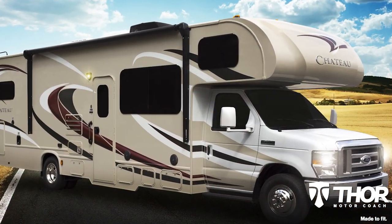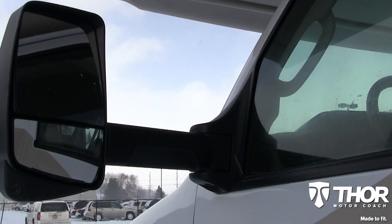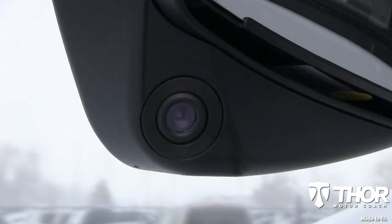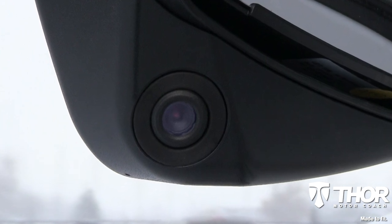Big or small, the Chateau is easy to operate, making it fit your safety needs with optional heated and remote exterior mirrors and integrated side view cameras. No more guessing what's in your blind spot or breaking your back to change lanes.